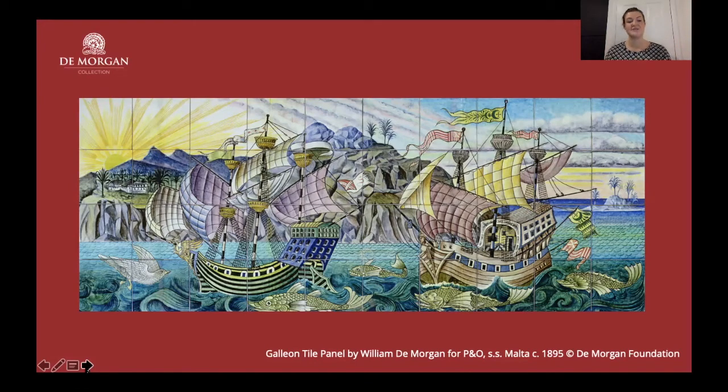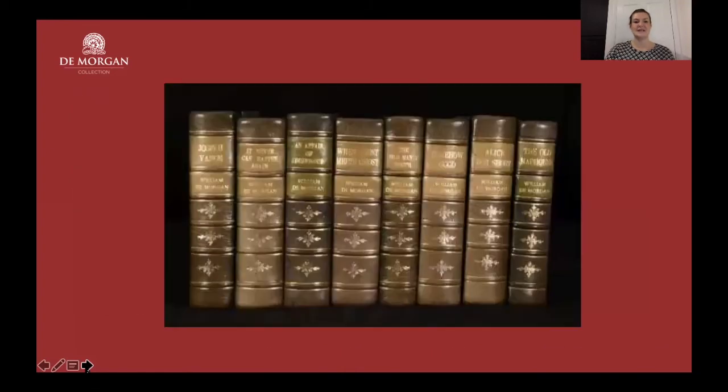And here we have a tile panel that was part of an interior scheme for SS Malta, one of P&O's Peninsula and Oriental Steam Navigation Company, who still make the very lavish cruise ships today. This commission was from P&O to decorate interior schemes of some of their most prestigious ocean liners. Travelling by sea was just the height of luxury for the upper classes at the time, and that feeling of luxury and of going somewhere very exotic was shown off by having tiled interiors in dining rooms and smoking rooms for the first class cabins.